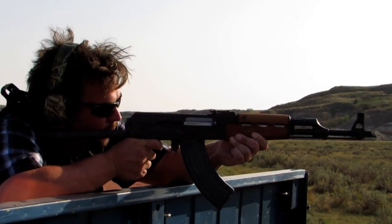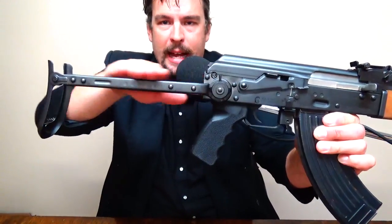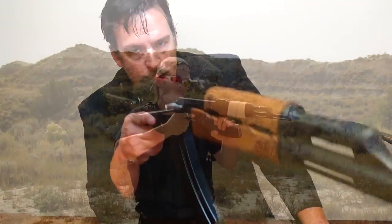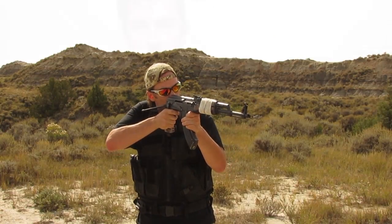The difference is really the angle of the folding stock when it's locked up. This is coming back at a more straight angle, while the Wasser 10 is angled more like this. And what happens is the Wasser 10 is going to bite you in the face every time you shoot it. And we're not talking a little bit, we're talking kind of a lot of it. It's very uncomfortable to shoot an underfolder typically with that kind of an angle.